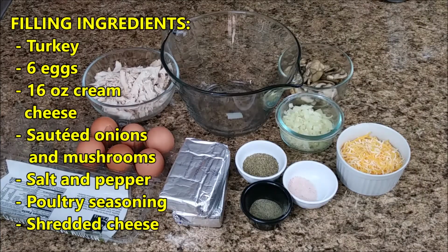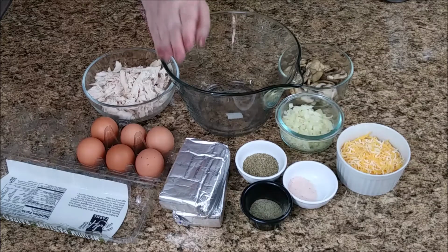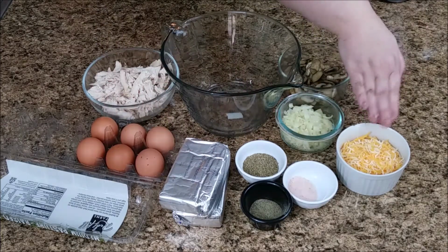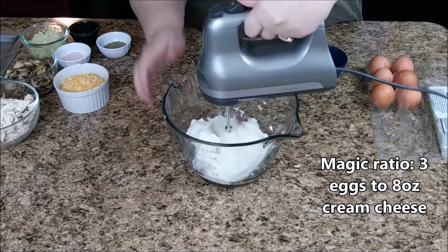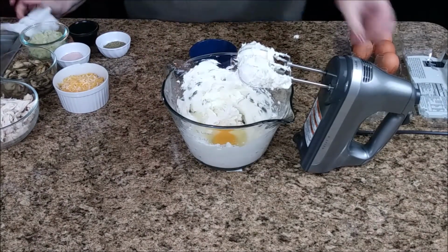To make the filling, you'll need leftover turkey, some sautéed onions and mushrooms, 1 pound of cream cheese, 6 eggs, salt, pepper, shredded cheese, and a tablespoon of poultry seasoning. Since we're filming this before Thanksgiving, we're substituting chicken, which works fine as well. Dawn's recipe is scalable if you want to make more or less. The ratio to remember is 3 eggs to 8 ounces of cream cheese.